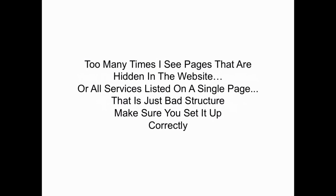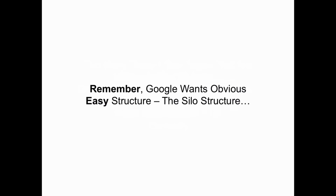Too many times I see pages that are hidden in the website that you have to click around to find, or all the services are listed just on a single page. This is just bad structure. Make sure you set it up correctly. Remember, Google wants obvious, easy structure, the silo structure.